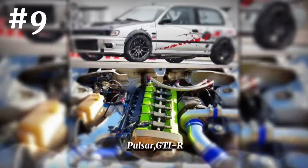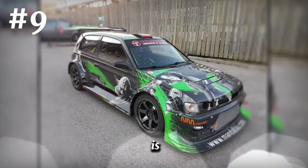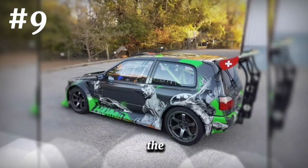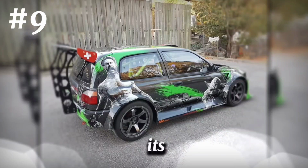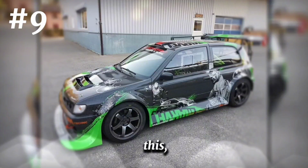RB26 swap Nissan Pulsar GTI. This legendary car is filled with a beastly heart under the hood. This iconic hatchback is far from stock. The original engine has been replaced with the RB26, the renowned power plant that usually resides in the legendary Nissan Skyline GTR, known for its racing pedigree. The RB26's twin-turbo inline-6 configuration elevates this Pulsar to an entirely new level of performance.